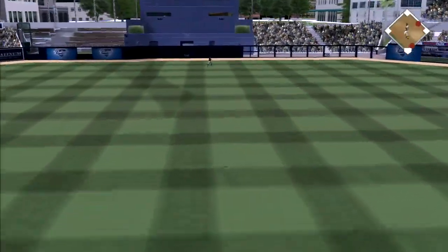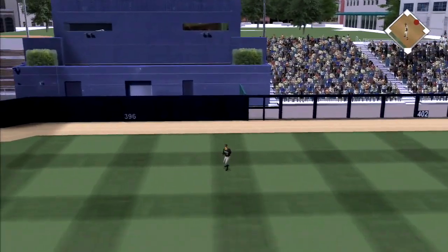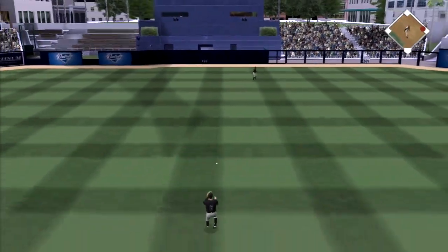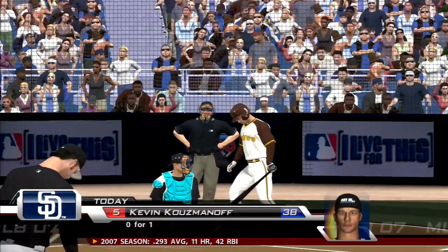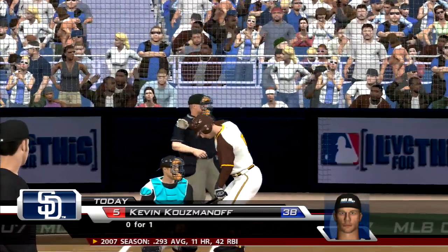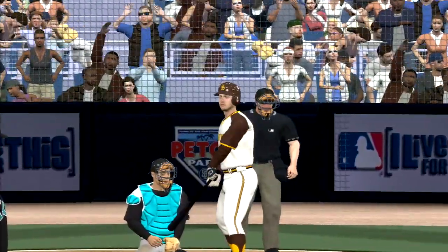Now a fastball that stays straight, but I think he just missed it as this is hit in the air to fairly deep center field. Abercrombie is back, though, and he's there to put it away, 2 down. Kevin Kuzmanov will try it again. He flew out his first time.